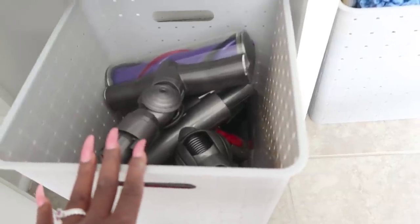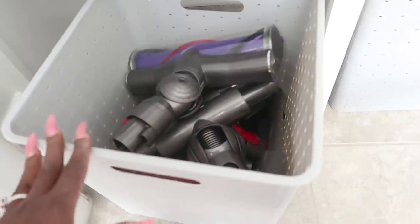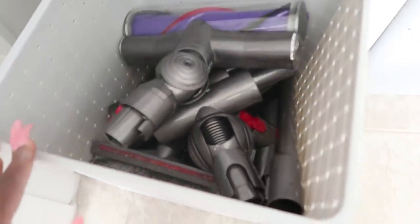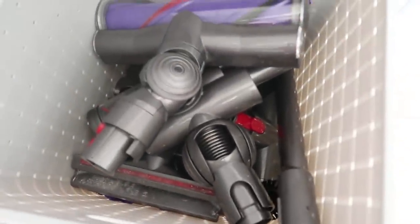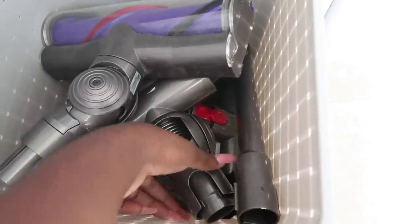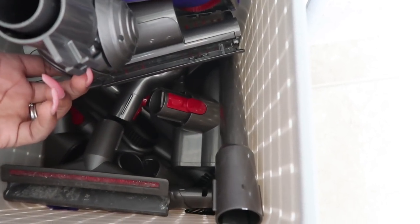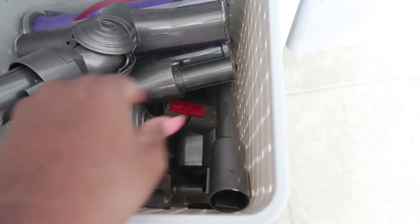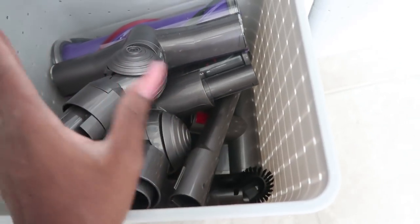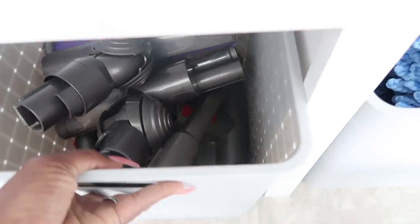And this container here, which I got from TJ Maxx, I think I paid like $12.99, no more than $12.99. I don't remember paying like $24 for it. But as you can see on the interior, I have all of my attachment heads from my Dyson. Not only my Dyson canister, but also the hands-free one. So all of my attachment heads are in here, and I don't need to look all over the house because they would be upstairs, downstairs, all over the place. So now I have that here.